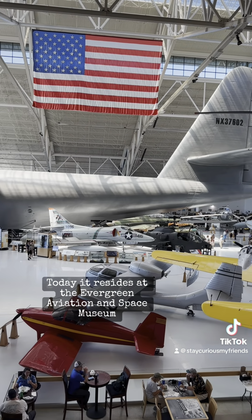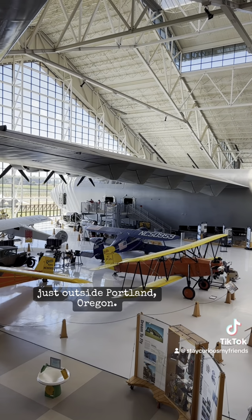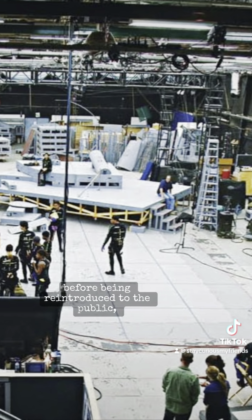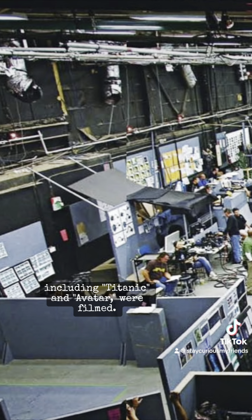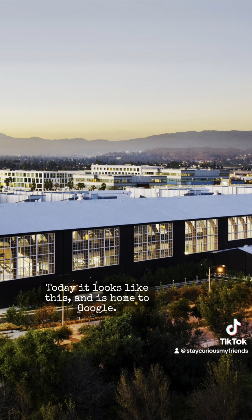Today, it resides at the Evergreen Aviation and Space Museum, just outside Portland, Oregon. The former Hughes hangar where the Goose rested for 3/4 of a century before being reintroduced to the public was converted into a soundstage where numerous movies, including Titanic and Avatar, were filmed. Today, it looks like this, and is home to Google.